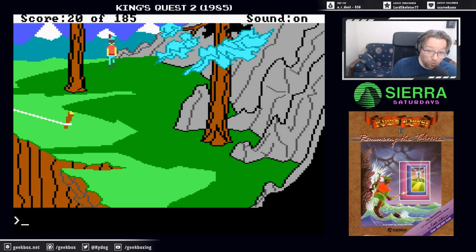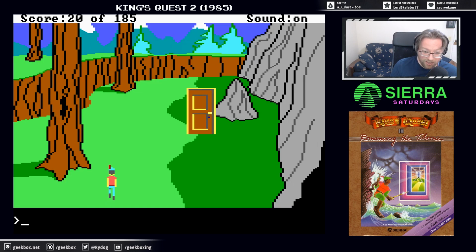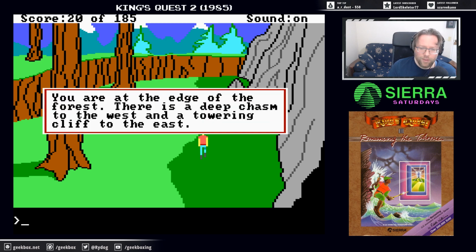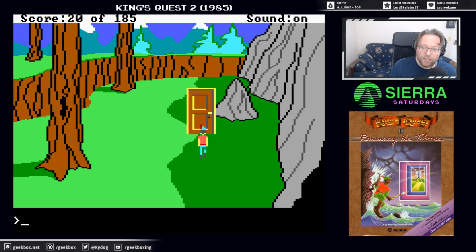That is not the cruelest dead man walking situation in a Sierra game. We'll get to that probably with Police Quest 3. Well, let's look. "You are at the edge of the forest. There is a deep chasm to the west and a towering cliff to the east." Kind of burying the lead there.